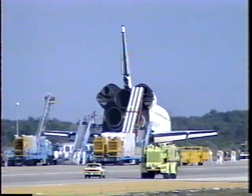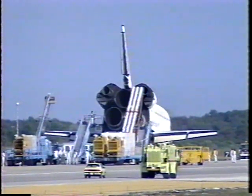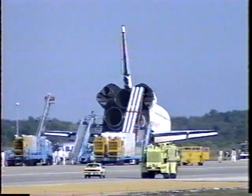Endeavour Houston, you are go for extended power-up. Okay, good deal. Thank you, Ken.